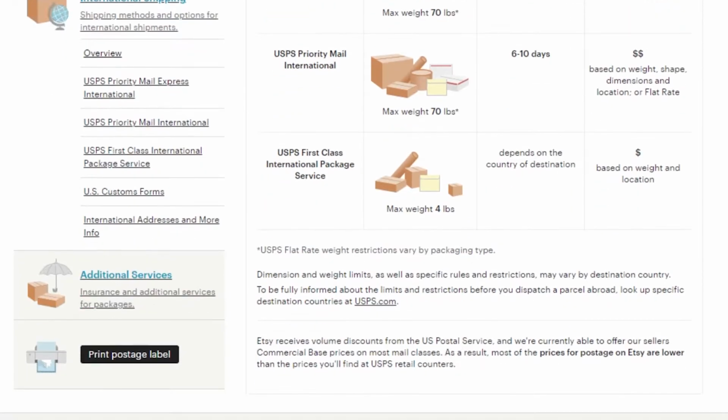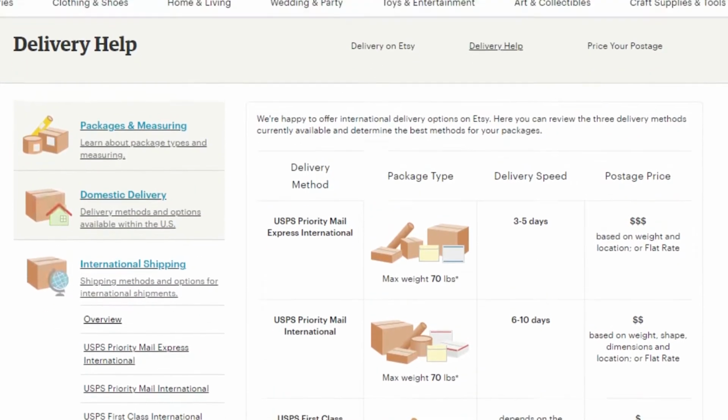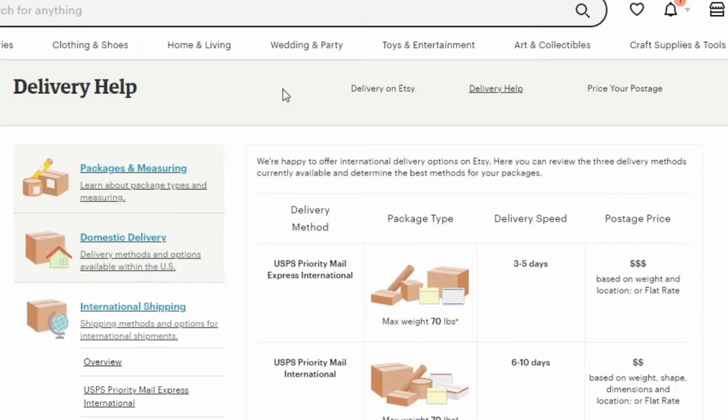So yes, it's very easy. You can see right here how Etsy is helping you with all of these things, and about the packaging and delivering and shipping.